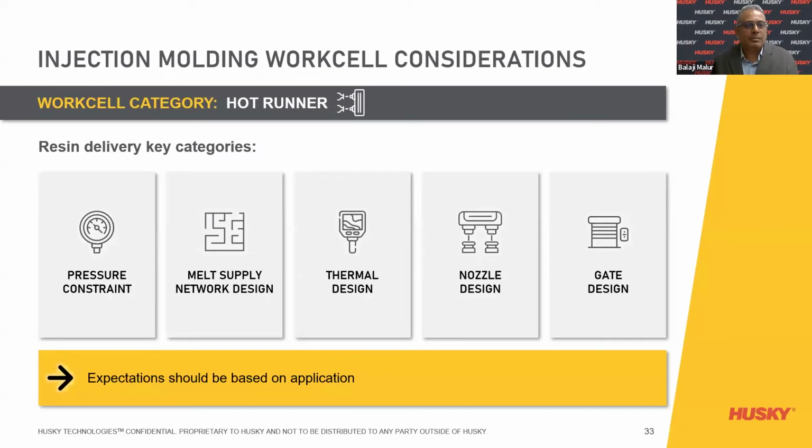Thermal design. This is key as well when it comes to how exactly I'm going to profile the heaters on the manifold, how many watts of heater I'm going to use, and what the advantages are. All these things come into thermal design for us. We need to study that. And nozzle design comes down to what kind of nozzle series I'm going to use, and how many channels, depending on the volume of the resin as well as the part weight. That's exactly what Husky is going to work on.